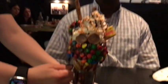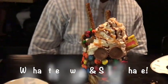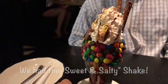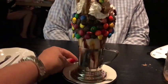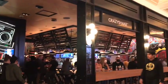Oh yeah, did I mention their crazy shakes? They are known for their burgers and their shakes. This was so good. It was the perfect ending to the perfect night. Everything was amazing. Hell's Kitchen? You notice we were across the street.